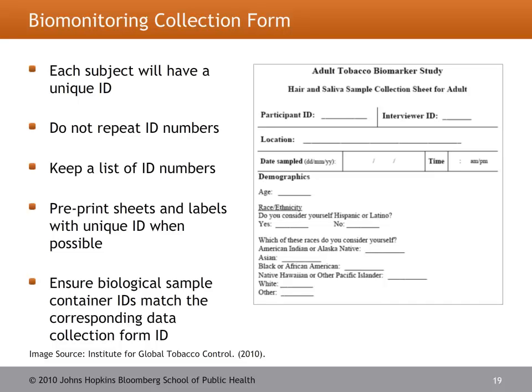It should be a number or an alphanumeric set of codes that you've generated and are giving to each individual. And that unique identifier then would be placed on all samples, whether that's hair or salivary cotinine samples, as well as on questionnaires or data collection forms.